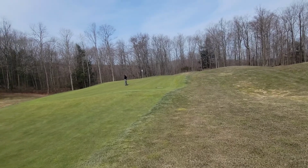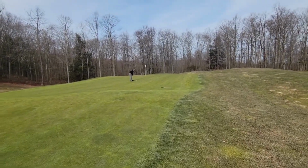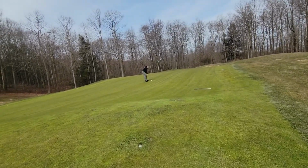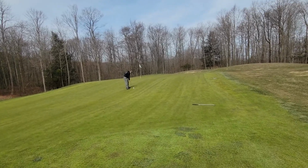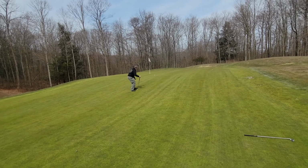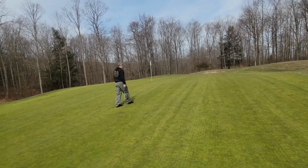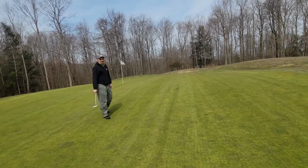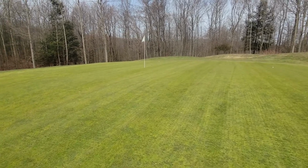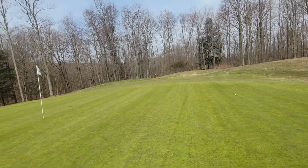Well, you got Steve putting uphill here. Looks like he's gonna break to the left too. I thought it was going to break more too, man. From back there, it really looked like it. Really thought that was going to break a lot more than that. Man. Well, this will be my third shot.